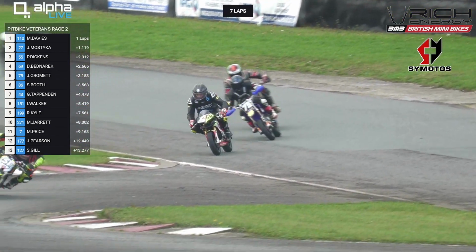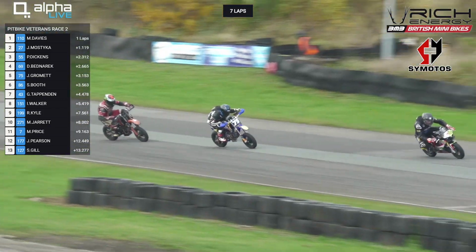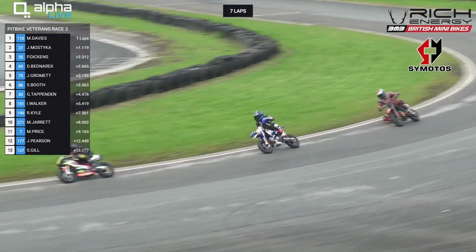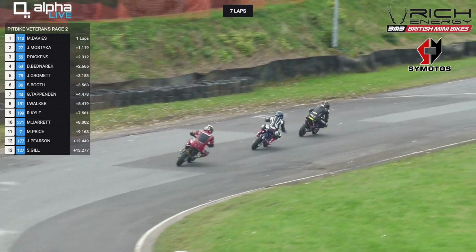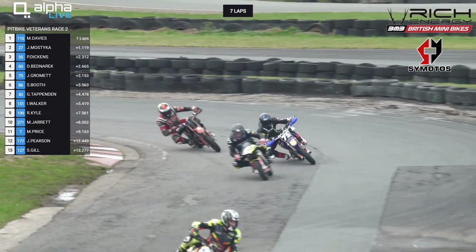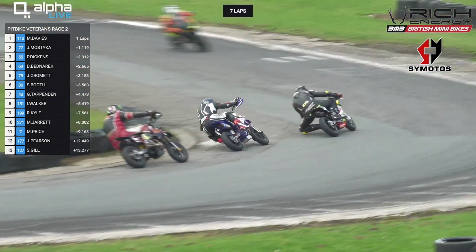There is the rider who's led most of the series, number 75, Julian Gromit, trying to get past the 69 of Dean Bednarek. Into the right-hander they go, of course, James Mostiger, and no score at the first round at Ella Park, but has been pretty much faultless since, and has taken the lead going into this final round of the championship. So still anything could happen though.